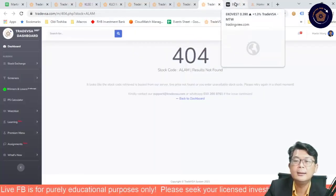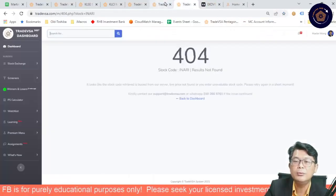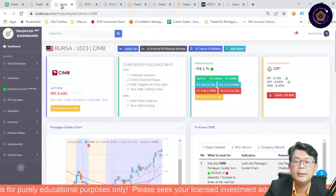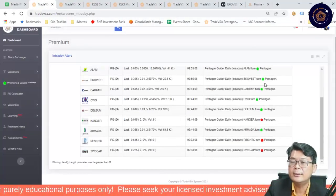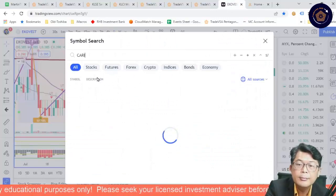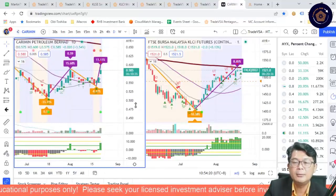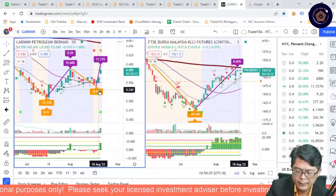Okay, I need to remove this. Okay, and where is my intraday tab? Okay, you can see Echo West green Pentagon. Let's look at Charimin. All right, Charimin, another one. Charimin has broken up. This is the green Pentagon we are talking about here.